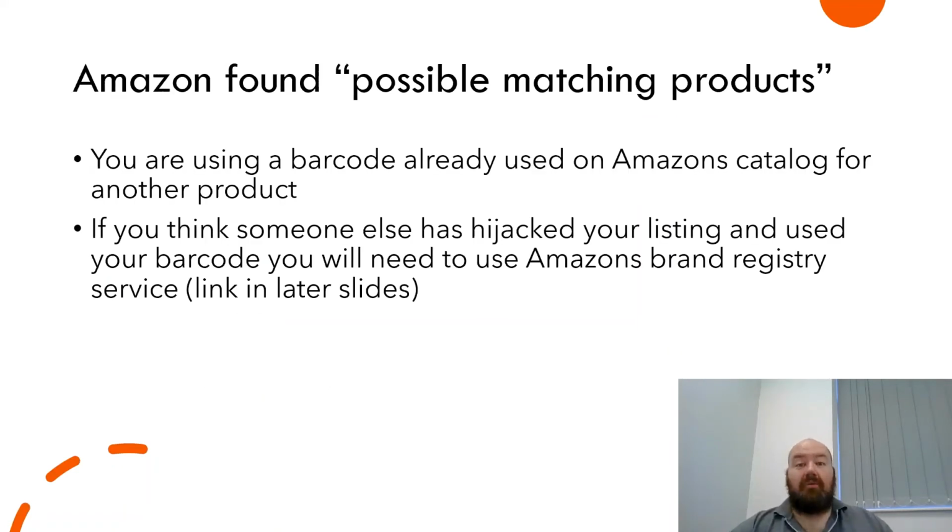This is a really common one. When you type your product details into the vital info on Amazon, there's a pop-up that says possible matching products, and it's found another product that's nothing to do with your product, or maybe one that's very similar to your product. The reason that's happened is because you're using a barcode that's already in Amazon's catalogue.